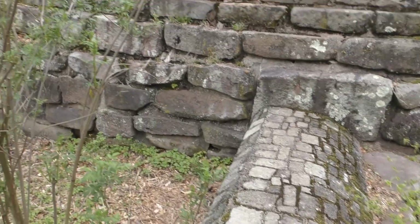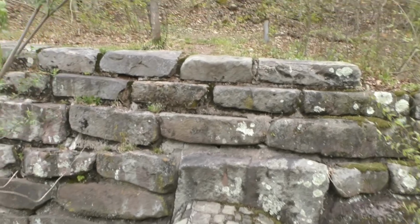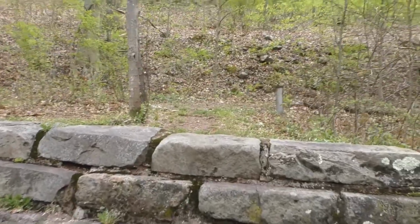All right, back up the trail here. Gonna walk around here and explore this area some more.